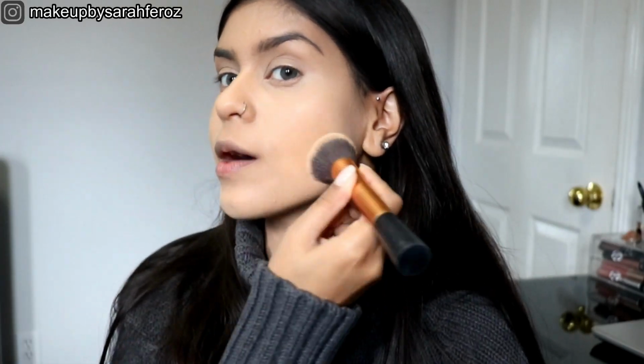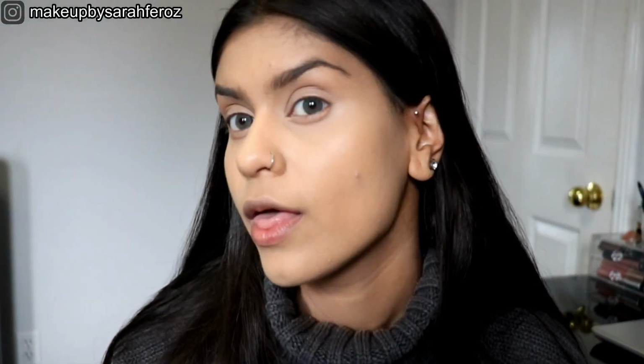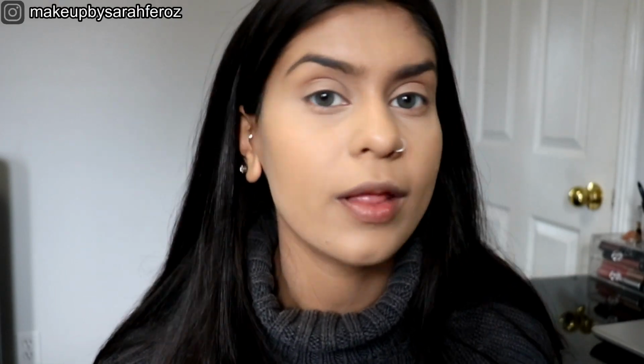I really like this powder too because it doesn't feel heavy on my skin. It doesn't feel like I'm putting a mask over top, if that makes sense. The finish of it looks really healthy. My skin actually looks nice. Wow, I can't complain. It looks so nice.